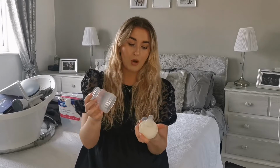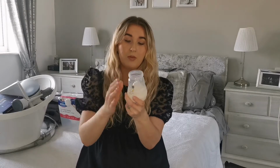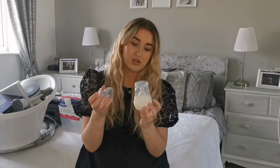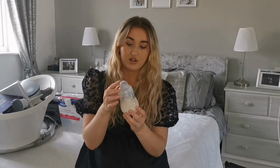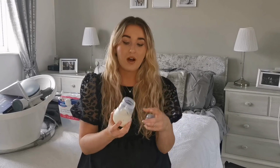These are also really good because they can be self-sterilizing. So you just unscrew them like this, pop the top in like that, screw it on, and you fill it up with water. I think it's 60ml, but I'm not entirely sure. I'll have to have a look at the instructions again. Pop the lid on, put it in the microwave. I think it's for like 3 minutes possibly. Again, I would have to check that, I'm not 100% sure. But I thought that was really handy as well.